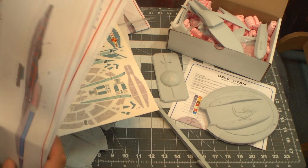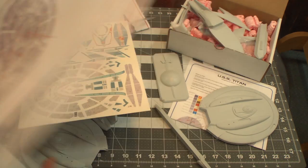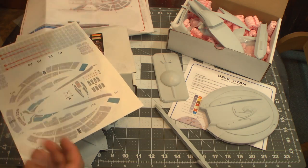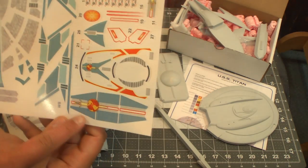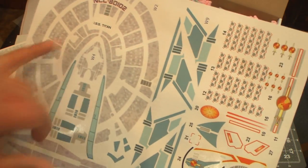And finally, more graphic setting instructions. So let's check these guys out. Looks like we got three pages. Stop sticking together. We've got all the blue. The Earth is still backwards for some reason. Very nice plating.